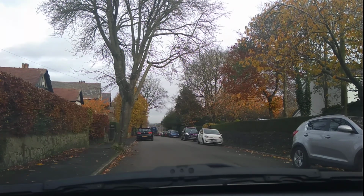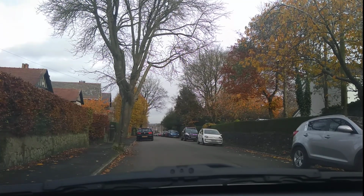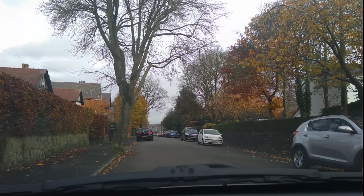It's a Monday morning, nice and mild for a start. Okay, I'm going to show you a little video now for a one-way system and a no-entry system, which is in the centre of Buxton. A lot of my learners will know it, but if you're from outside the area and using the videos to help you with routes and stuff, then this will help you.